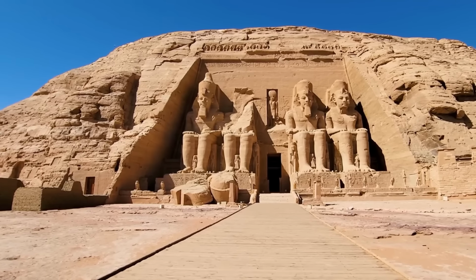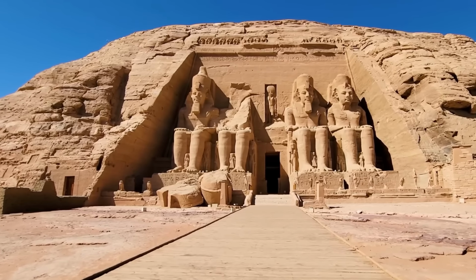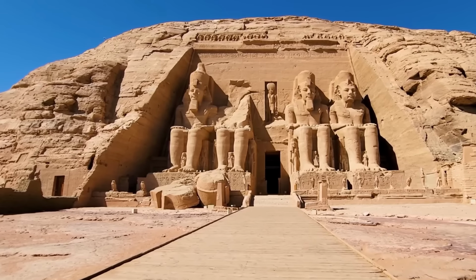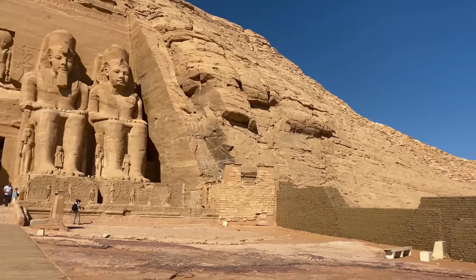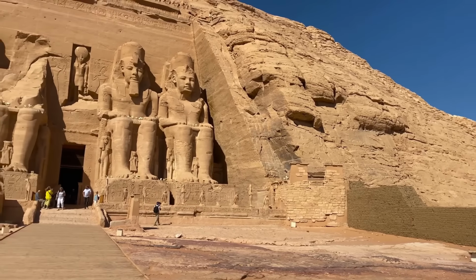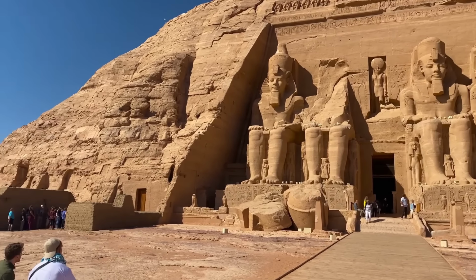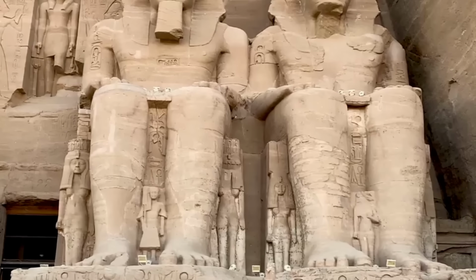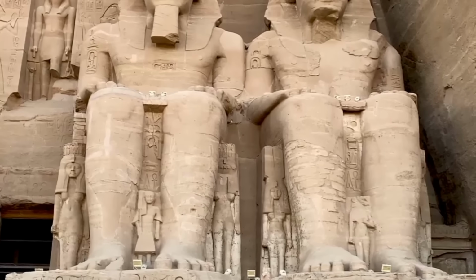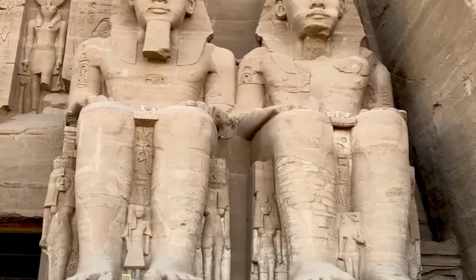The larger temple, the Great Temple, is dedicated to Ramesses II himself, as well as the gods Amun, Ra-Horakhti and Ptah. The facade of the Great Temple is dominated by four colossal statues of Ramesses II, each standing over 20 meters tall, gazing out across the desert. The interior is a labyrinth of halls and chambers adorned with intricate reliefs and towering statues.